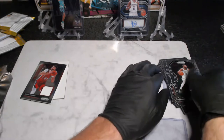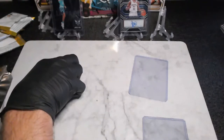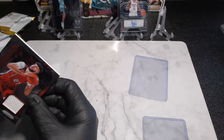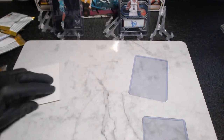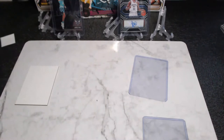All right, we're still chasing Mr. Ant-Man, still looking for a Cole Anthony for our Magic. Like to hit a nice Tyrese Haliburton for the Kings tonight. I'm going to wait till I got the proper sleeves to get that protected for you. All right, let's keep adding to the mess on the floor.